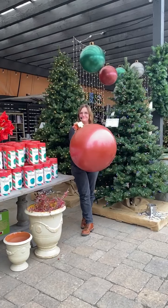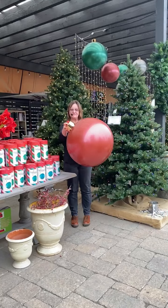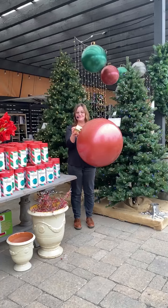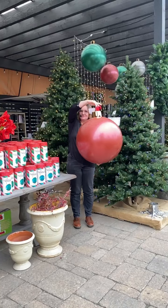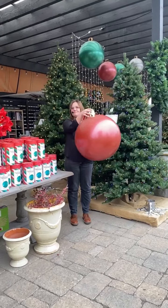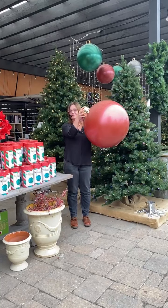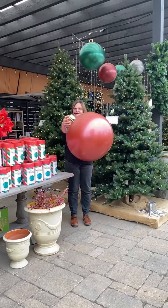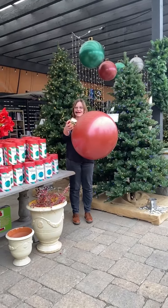The first one, being one of my favorites this year, is holly ball. These are large 30-inch inflatable ornaments. They actually come in two sizes, replicating just a traditional ornament for your tree, but they're completely inflatable. They're right here in these little boxes. Perfect for decorating the outside of your house. You could put them in a planter. We've actually seen groups of them floating in pools. Really fun way to add some color and some decor to the outdoor space.